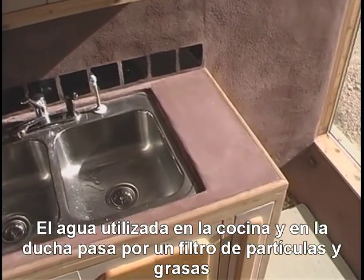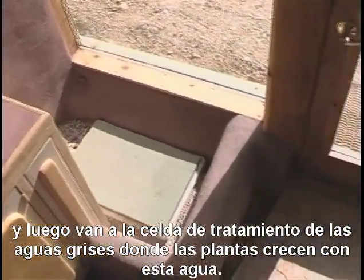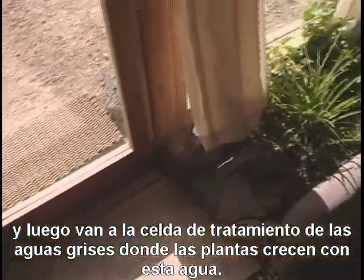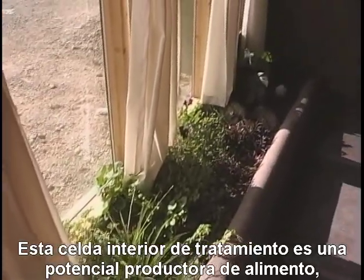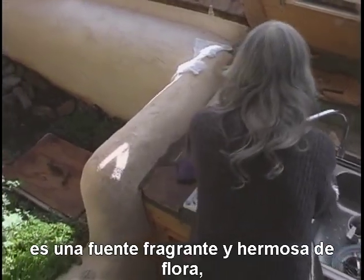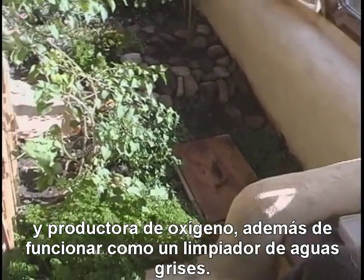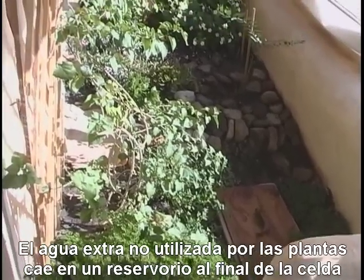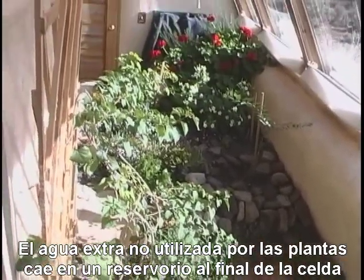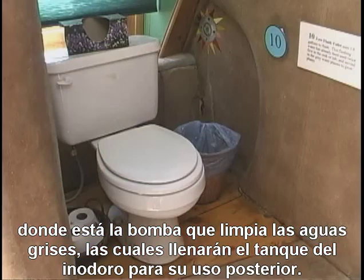Water that drains from the sinks and the shower passes through a grease and particle filter, then on into a gray water treatment planter where plants flourish from the water. This interior water treatment cell is potentially a food producer, a source of beautiful and fragrant flora, and an oxygen producer, in addition to functioning as a cleaner for the gray water. The extra water not used by the plants drops into a reservoir at the far end of the planter where a pump sends the cleaned gray water to fill the toilet tank for flushing.